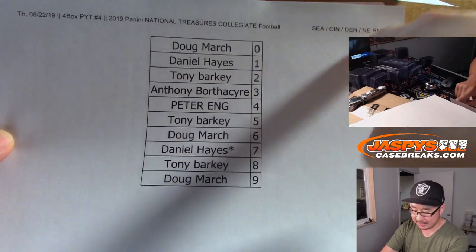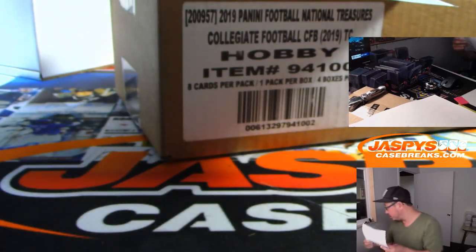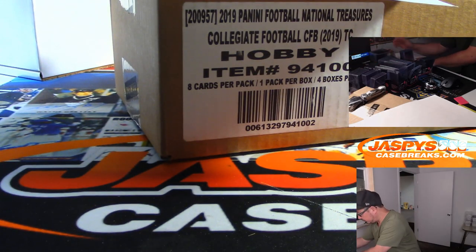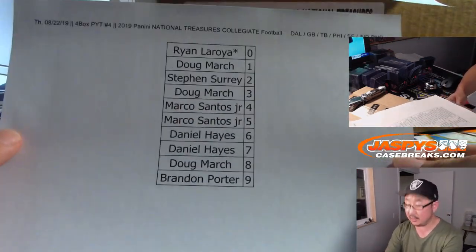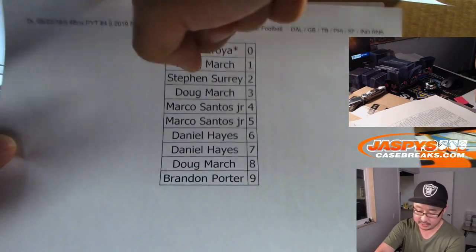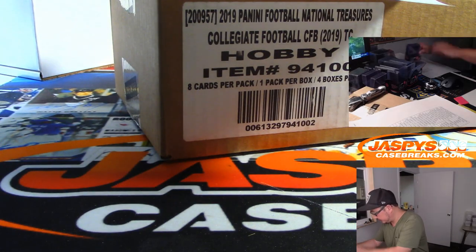There's the number blocks for those teams right there for Picker Team 4. Let's set this one over here, I guess. And we've got this number block right here, just for those teams in that break. Keep that next to me right here.